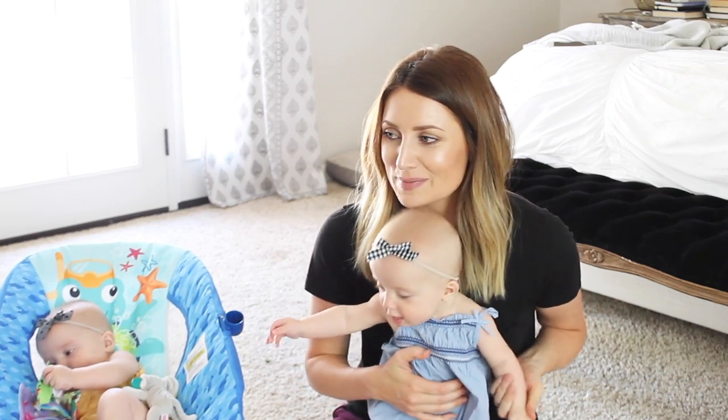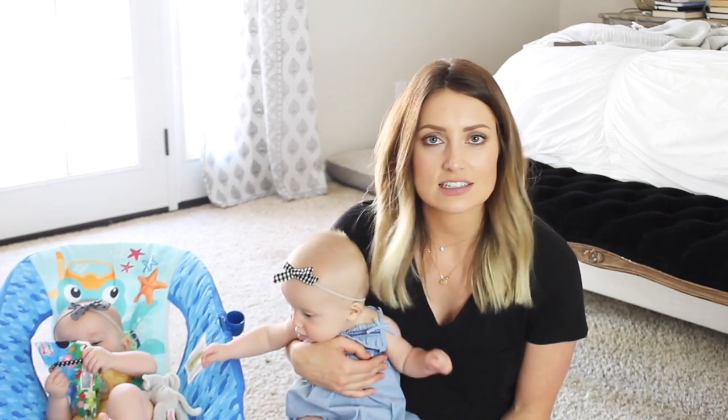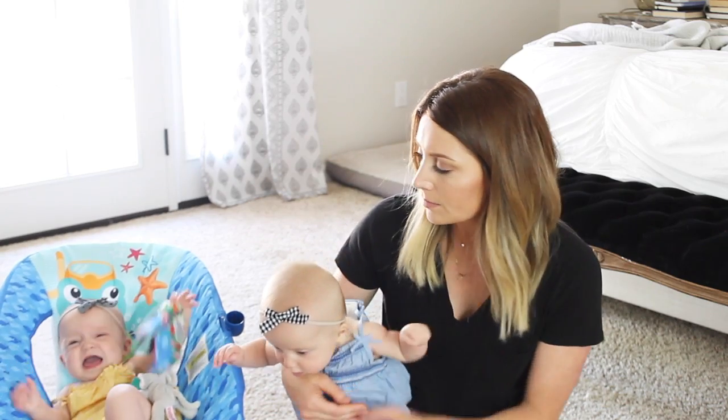The sleeves up a little bit. And their onesies now are getting a little bit tight just because they're too short on them. So I have a lot of 6 to 9 month things that I'm going to start putting them in.